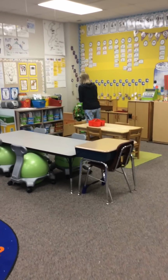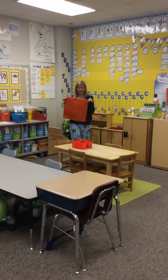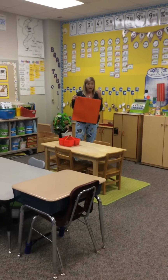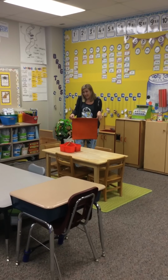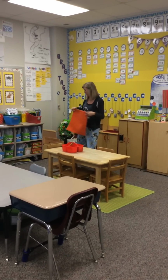Over here, I have carpet squares. Students can use these whenever they would like. They can use them to lay on, to sit on. When they're working, they are allowed to stand if they choose to stand. They're allowed to sit if they choose to sit. They can also lay down on their bellies. It doesn't matter to me how they choose to learn as long as they're learning.